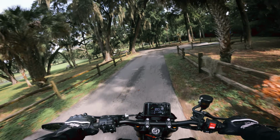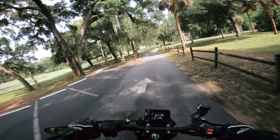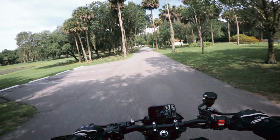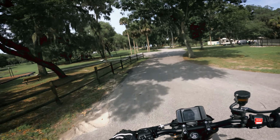Now, if you want the SP, you're gonna be paying a little bit of a premium. This one is $10,999, I think, factory MSRP, whereas the base MT-09 for 2021 is $9,399, so about $1,600 extra for the SP version. Let me go ahead and close my windscreen.